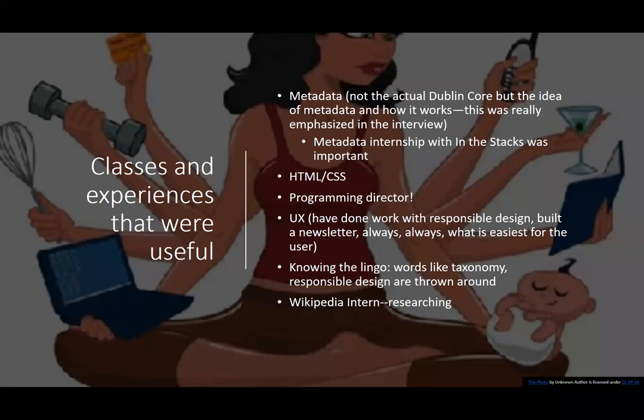So it's a lot of different activities. And these were the classes and experiences that I found useful: metadata, but not the Dublin Core stuff, just the idea of metadata and how it's organized. I also did a volunteer internship within the stacks doing metadata, and I think that was one of the key reasons I got the internship, because she said most students have no experience with actual metadata, so that was really important.